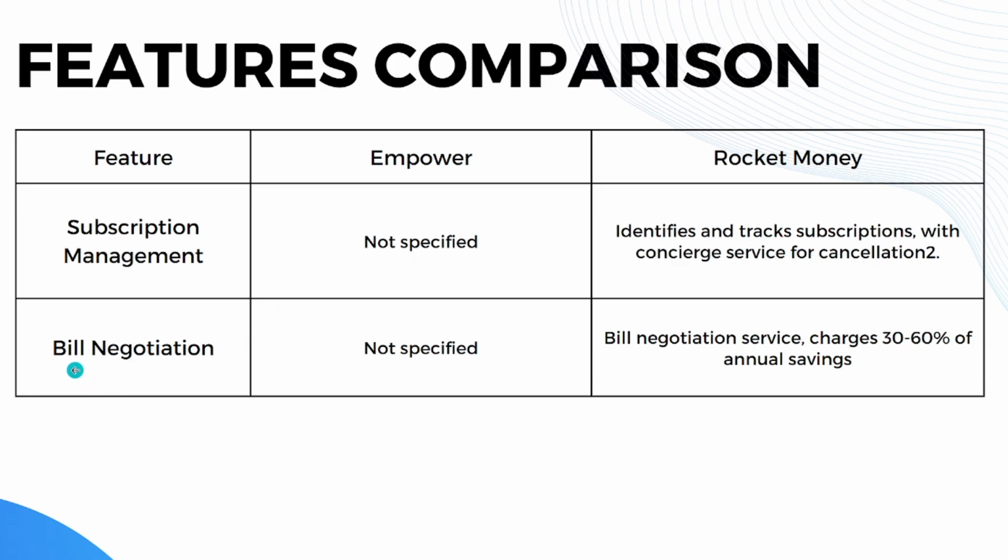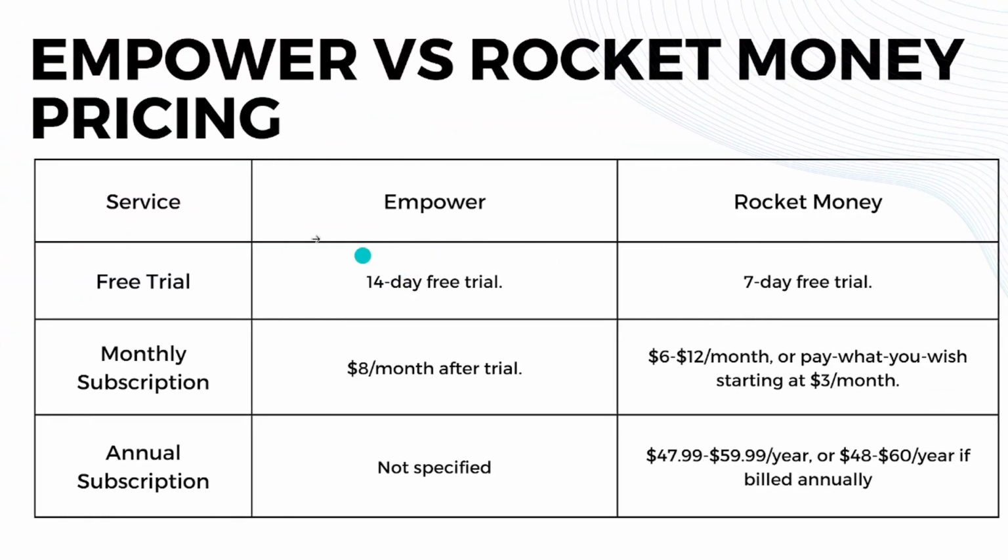And when it comes to bill negotiation, Empower again does not specify this feature on their platform, while Rocket Money has a bill negotiation service. They charge 30% to 60% of annual savings. And yes, that's it for the features comparison. So now let's go to the pricing comparison.